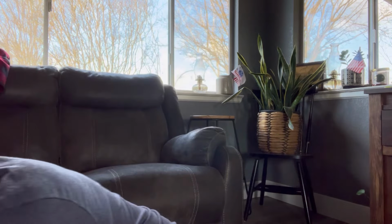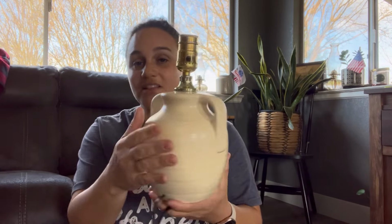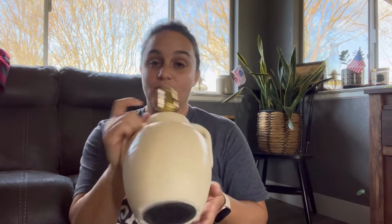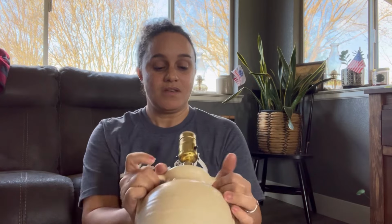Lastly is the little lamp I had bought from the Goodwill the other day. And it came with no shade, but I like the shape. It's like an urn shape. And it worked. The lady, when I bought it, she tested it out. And it was only $4.99. So today, while I was at Walmart, I bought a bulb.